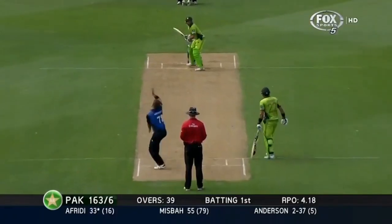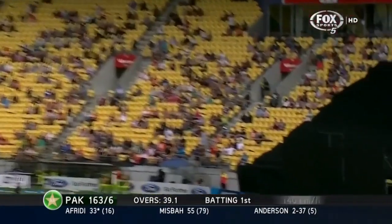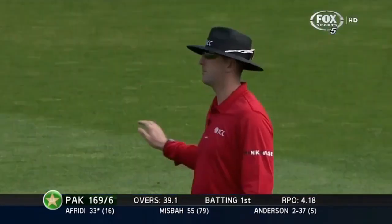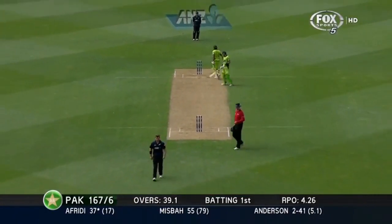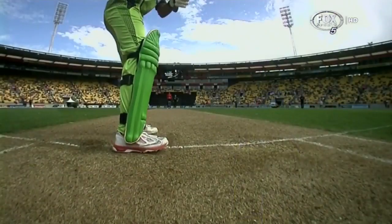The Anderson bowl. Last over of the power play, and Afridi go bang downtown. Sounded good. Has it gone all the way or not? No, just short. Thirty-7 already off 17 balls. This is vintage Afridi, just holding the pose.